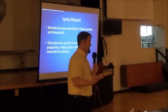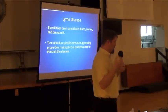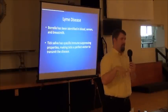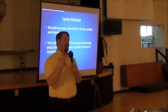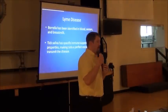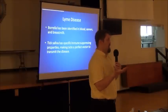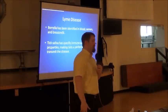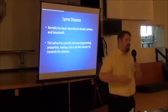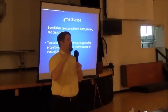In other words, when a tick bites you, and anybody who's been bit by a tick will know this, the head is literally buried into your skin and then it injects its saliva into your body. That saliva has a quality that knocks out some of the first responding immune cells that live in the outer layers of your skin. And they're called dendritic cells. And when it knocks out these immune cells, those cells cannot tell your body that there's an invader present.